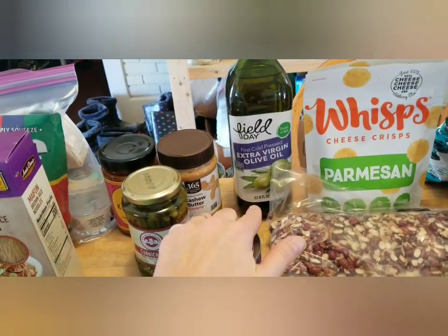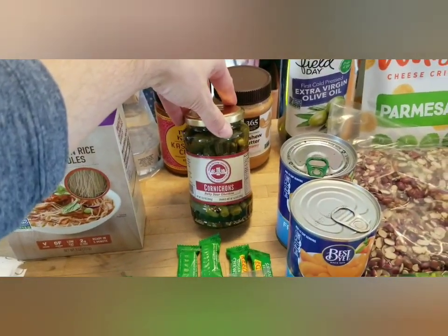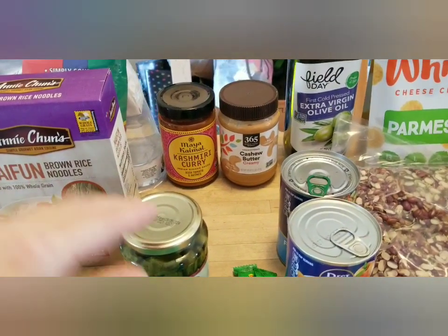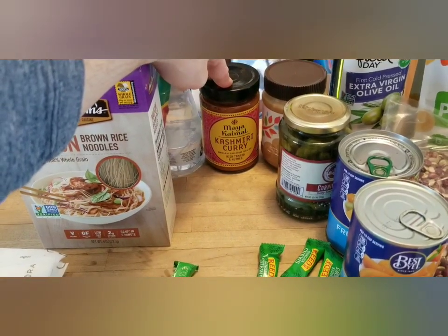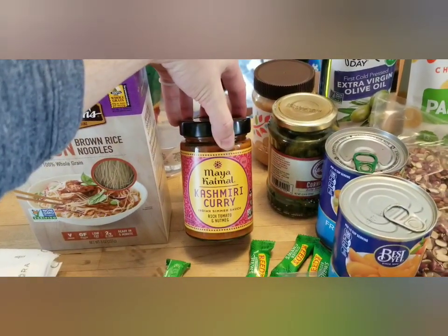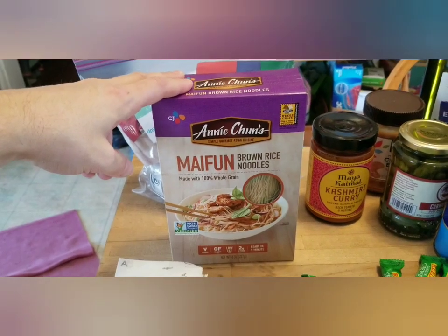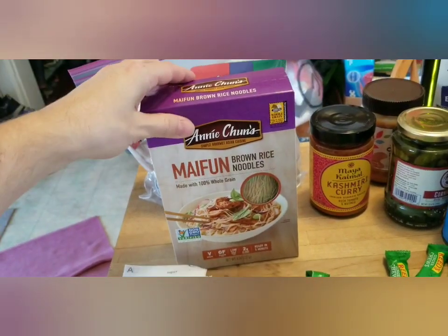There is a thing of organic olive oil and some sour baby gherkins that I think my kids will probably enjoy because my kids love all things pickles. Some cashew butter, and I use that for making a low-carb bread for myself and my husband. Some Kashmiri curry powder or curry sauce. Tell me what to do with this because it sounded good. It was mild, so I figured the kids probably would eat it too. These brown rice noodles that I thought we would do Chinese food with at some point, or I might try making pho bowls, something along those lines.